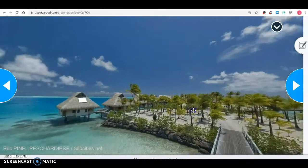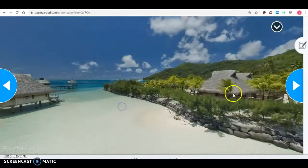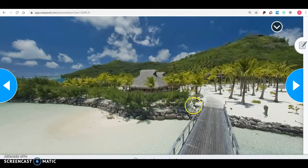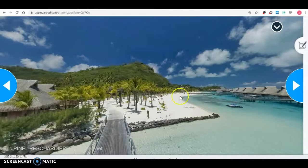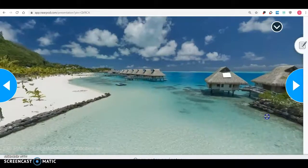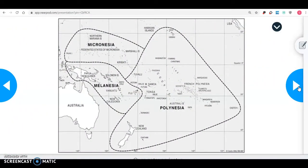So this is again giving you a nice viewpoint of, I believe this is Tahiti, showing you just kind of what tourism looks like. You can see where the water comes up, but then it's also got kind of a high island going on here. And this is what most of these countries make their money off of, is people coming and vacationing. So again, just giving you an idea of where those types of islands are.